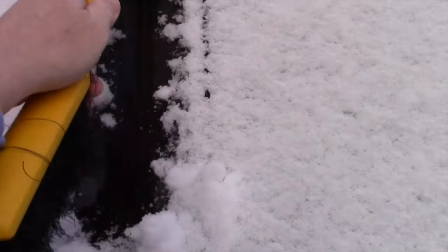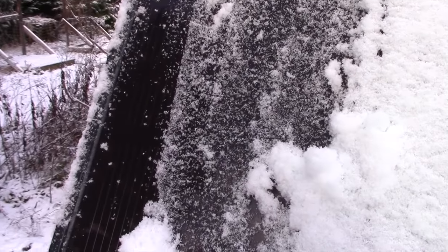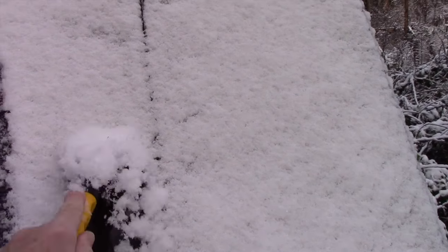No, it's not much by way of ice, I guess. It's just that light covering of snow. So I'll show you the finished product here.